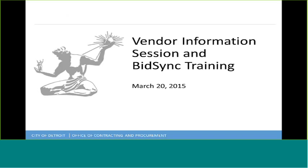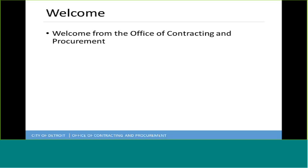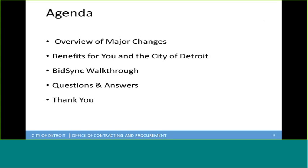So on our agenda for this training session is just a brief overview of the major process changes that are happening in the purchasing world. We want to talk about how this affects and benefits you directly as a vendor. Why is it worth coming to this session? Why is it worth registering and going through the processes of going through these changes with the city?